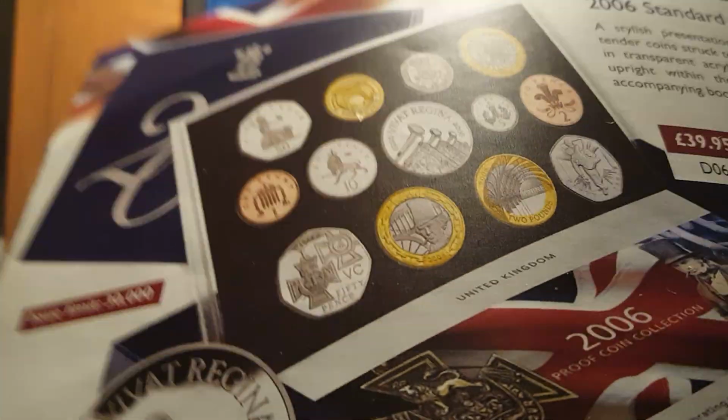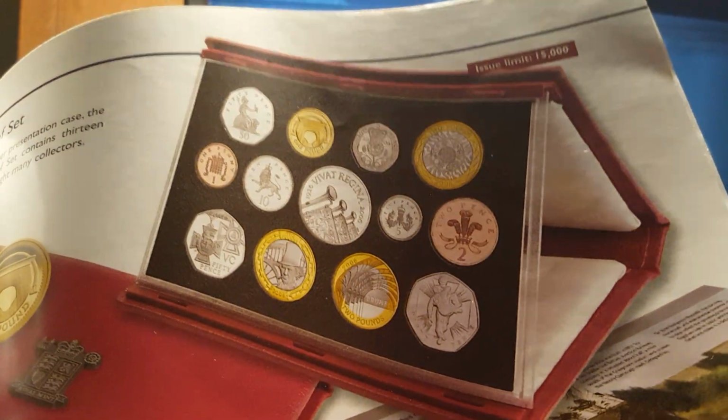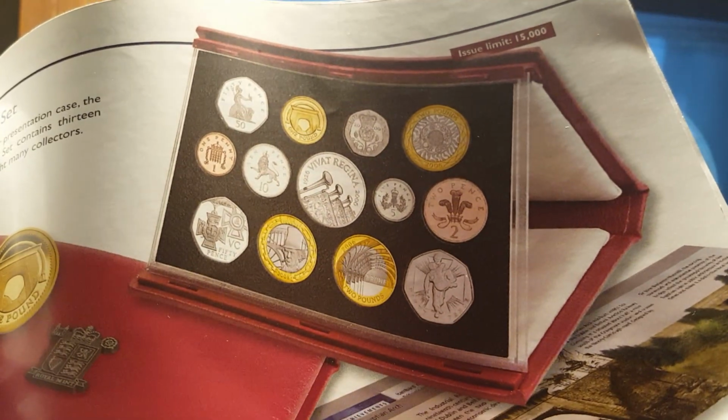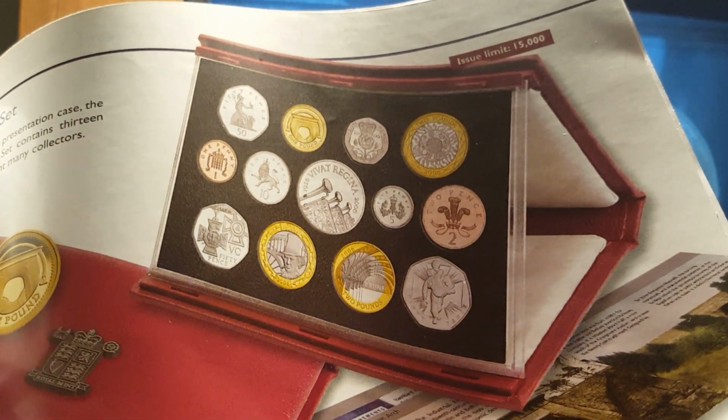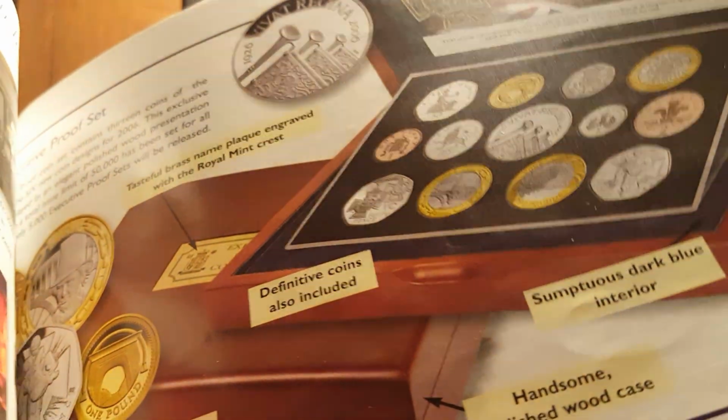The only difference is you've got this set in a cardboard box, and you can't have it like this. You can't have it like that because it's like that. Well, my display cabinet was made for this type of display, and the price jumped. They went up to sort of like that. They really did go up.